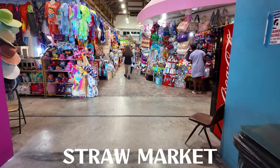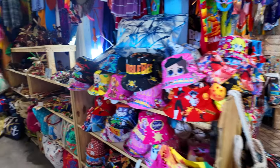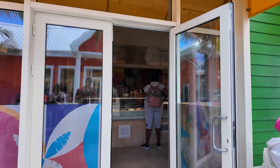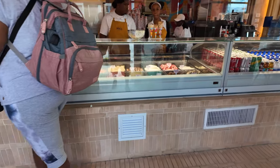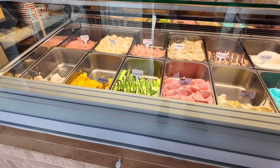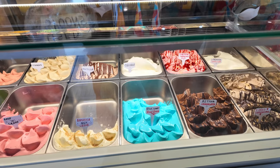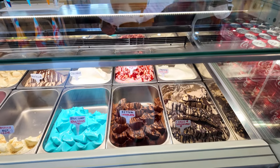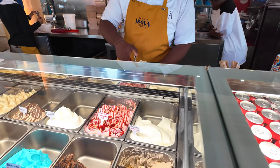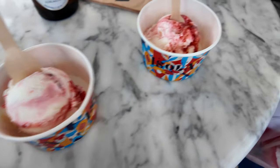All right, guys, the flea market has also reopened here in Nassau. And it is huge. Ooh. Oh my God, it looks good. Ooh, look at that strawberry cheesecake. Oh my goodness. Let me get two small cups of the cheesecake. Wow. One scoop for $9, guys.